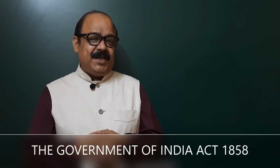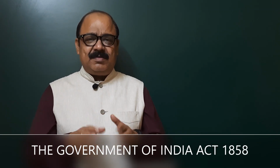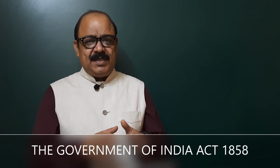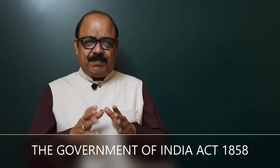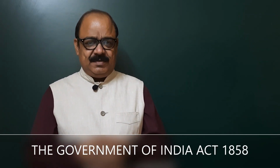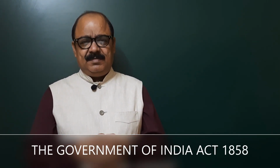The Government of India Act 1858. And by this act, the rule of the East India Company on India was over. The East India Company was made to do business only now in India. Okay. The post of Governor General was abolished and the post of Viceroy was created. Another post, the Secretary of State, was created in Britain.